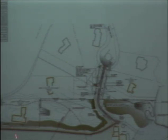I just want to go over some of the existing items on here. Hopefully it's showing up in here. There's a red dash line that runs along here. That is the 250-foot setback from the RP1 wetland, which is in this area in here. We also have identified the 75-foot stream setback line, which runs in this location in here.